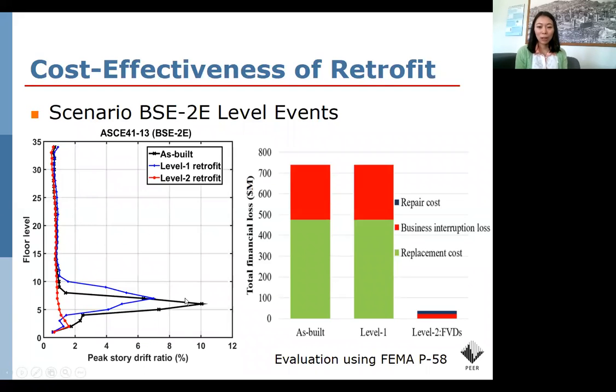So let's take a look at how this proposed retrofit helps us. In this slide, the left figure shows you the median structural responses for 3 different cases under the basic safety level 2 earthquake with a return period of 917 years. The black line is the case without any retrofit, and the blue line is having level 1 retrofit. And it's clear that only after incorporating dampers could we fully get rid of the soft story and the drift concentration in story 5 to 10. And it brings the peak maximum drift ratio down to about 1.5% in the mezzanine level.